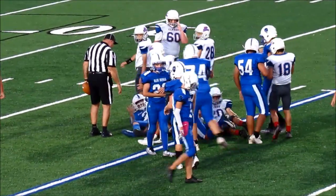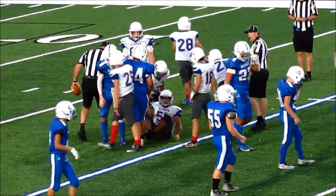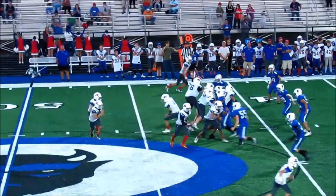Quinn Cole on the carry. We're down inside the 20. It looks like it. First down, Blue Devils.